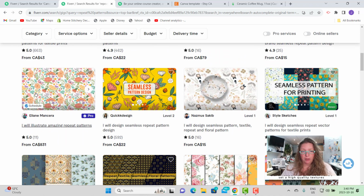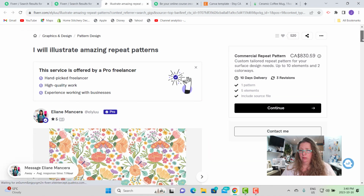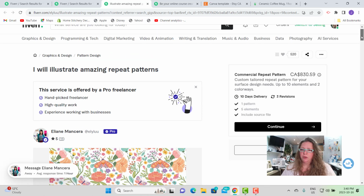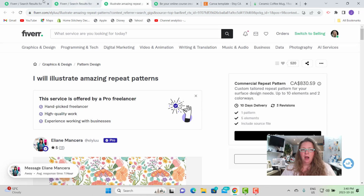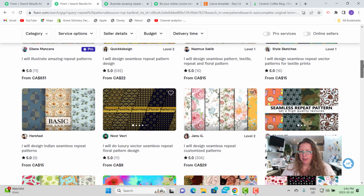So let's just pick one. We'll pick anyone here. Look at this one here. I will illustrate the commercial pattern repeat. This person seems excessive. I've custom repeat pattern for your surface design needs up to 10 elements and 2 colorways. This is excessive. I would not recommend this person. I have paid a lot less for pattern design. So let's pick somebody else here.